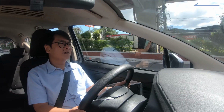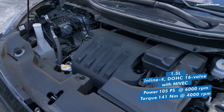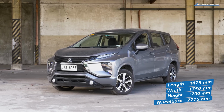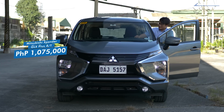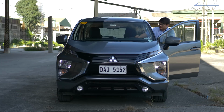However, there's one thing that shocked me about the Xpander. And that's the price. At 1,075,000 pesos, the GLX Plus is actually more expensive than its entry-level rivals, such as the BR-V and the Rush E. Now, on paper, it sounds expensive, 1,075,000 pesos for an entry-level MPV slash crossover.